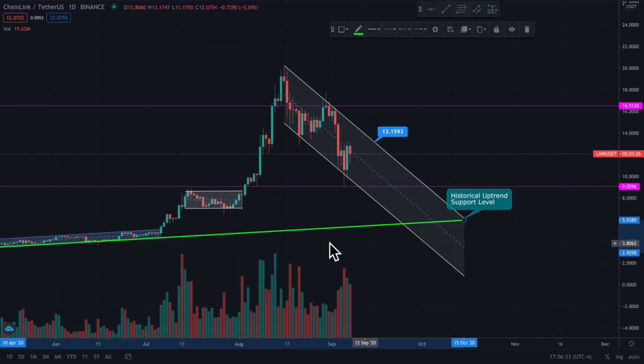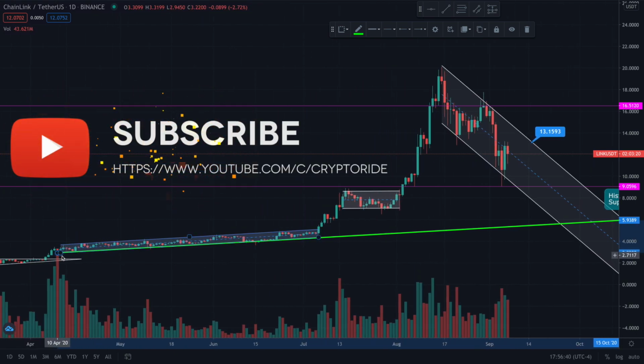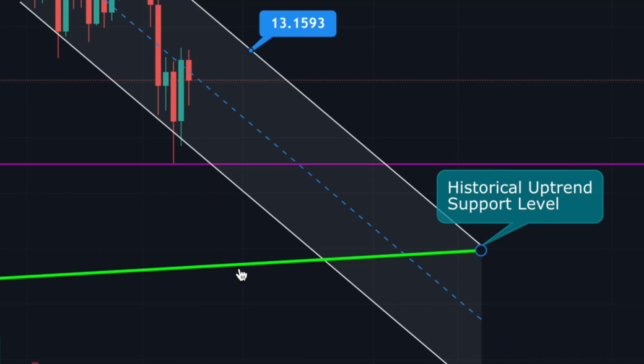I also wanted to draw your attention to this green line here. If you've been watching my Chainlink videos regularly, you know this is our historical uptrend, which started back on April 10th. So this is a long-term uptrend. Now, there's going to be a really interesting moment here on October 15th. If we were to stay in this downtrend for another month, which is possible, then we would come to a point where we touched our historical uptrend.